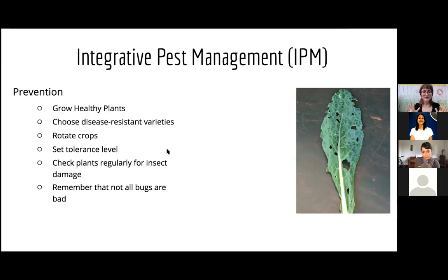Okay, and so with care, there's this concept called integrated pest management. It's an effective and environmentally friendly way to manage pests without spraying. It uses measures that start with prevention, then ways to keep them out, and the safest ways to get rid of them once you realize you do have pests.